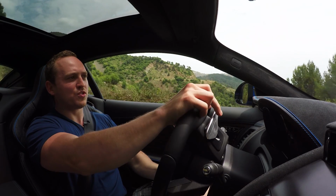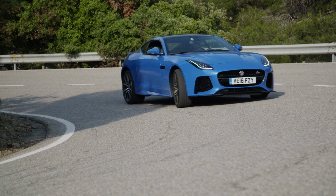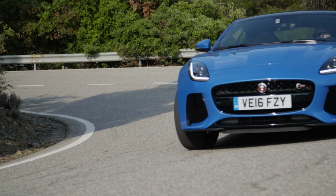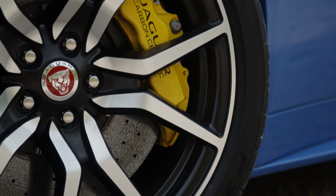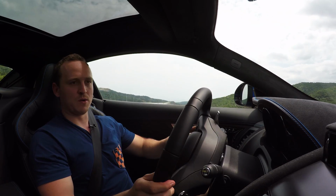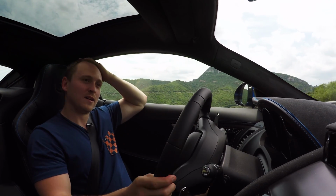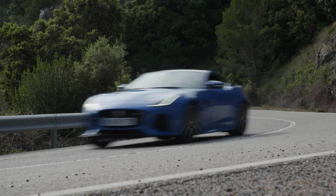Just eggs you on to drive harder and harder, and the all-wheel drive system, torque vectoring, the cleverness that's underneath the chassis makes this so fast. And the brakes, we've got massive carbon ceramic brakes that scrub off speed so quickly. Wow. The F-Type SVR has now replaced the V6S in my 3-car dream garage.